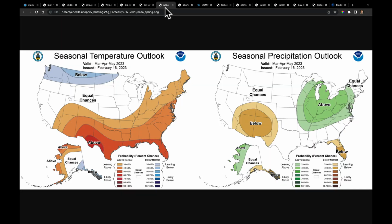Lastly, I did include the latest seasonal update from NOAA again. And remember, NOAA is usually the last to release this. They take time to evaluate all the other models. It's a smart move. And they put together this handcrafted forecast. And it's important just to see what they're looking at for March, April, and May.